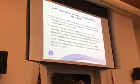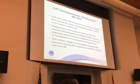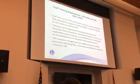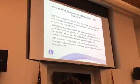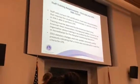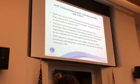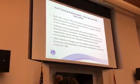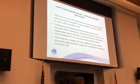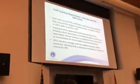One other change related to that, there was a previous conflict with the regulations, where in one portion of the rule it indicated that a nurse is considered to have met the requirement for first aid and CPR, and in another place it said a nurse is considered to have met the requirement for first aid. It's only first aid. The nursing license does not mean that that person meets the requirement for your one staff in the building trained in CPR.